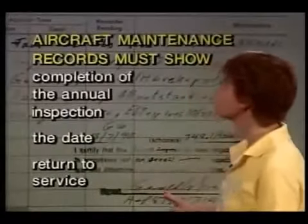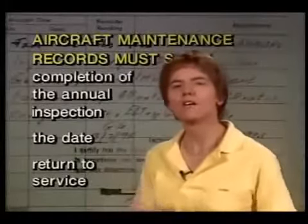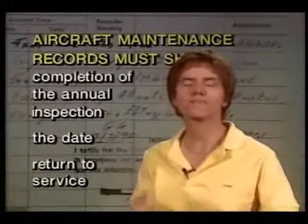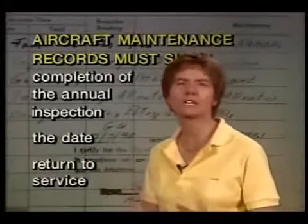When the annual is completed, some stuff has to go in the aircraft maintenance records, those log books, and the aircraft maintenance records have to show completion of the annual inspection. It has to show the date of the inspection, and it has to show that the aircraft was returned to service by whoever it was that did the annual inspection. That's the information that has to be in the log books. The annual has been completed, the date of the annual, and that the aircraft is returned to service. Otherwise, they wouldn't know for sure whether the annual was completed satisfactorily.